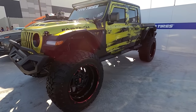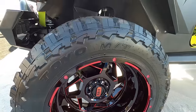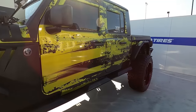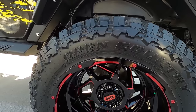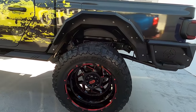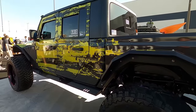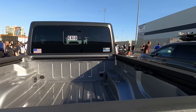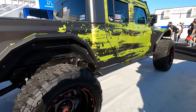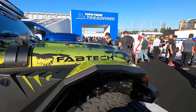I'll tell you what, I'm really liking this one. I'm liking the wheel setup on this. Toyo wheels with Grid Off-Road. I'm really digging these wheels. See, this setup I like. Open Country, 40 by 15.50 R24 LT. Oh, wait. Is there a business card here? I don't know. Crazy. Beautiful, dude. Grid Off-Road. Guys, this stuff is incredible, dude. I'm really liking those wheels. Insane, to say the least. Well, you can't say I haven't found them all.